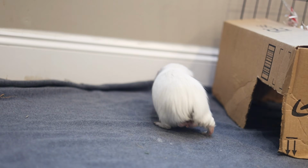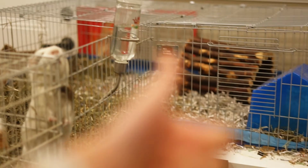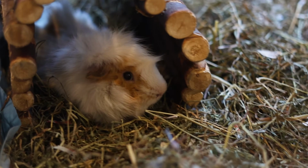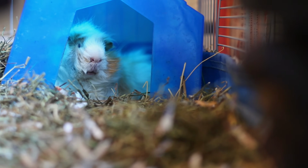That being said, there are several hideouts that I never regretted purchasing for my guinea pigs because they're durable and the piggies loved them, like the one from the castle video and the expandable wooden bridge hideout that my guinea pigs have been using for years. I'll link the product down below. So I'm not saying don't buy hides, just choose them wisely.